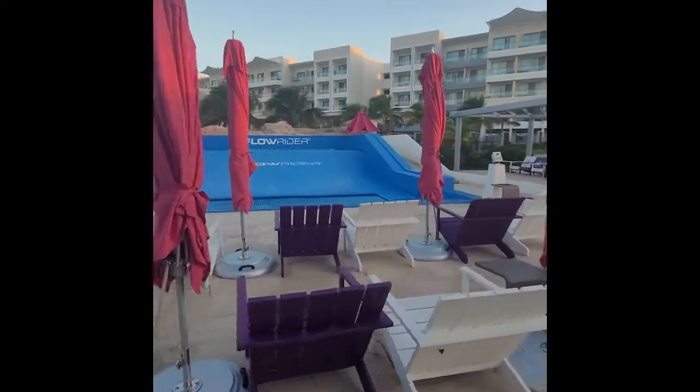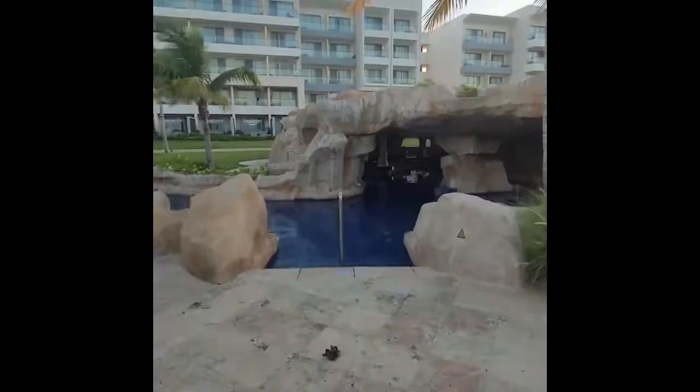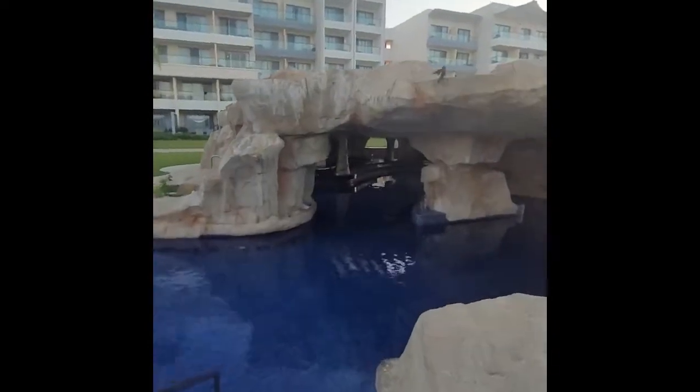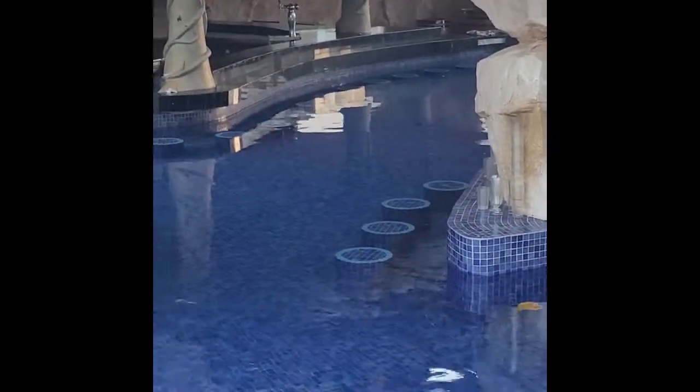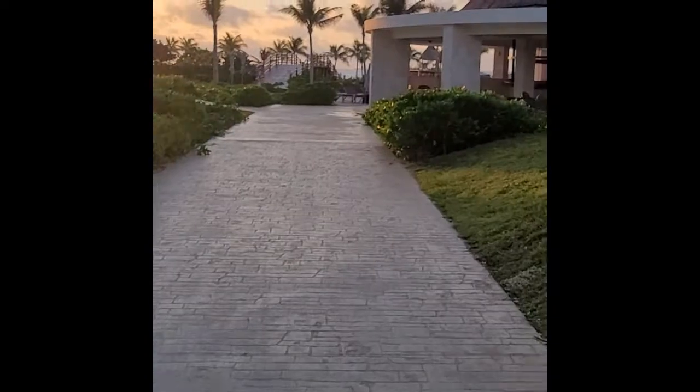For Star Class, this is included. And then you have the Grotto, the swim up bar. This is all part of the lazy river. Just float right on by, grab you a drink, and continue about your way.